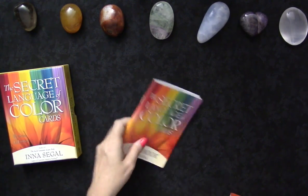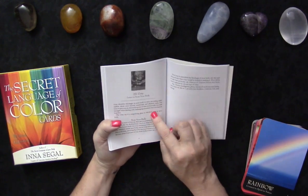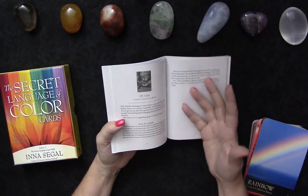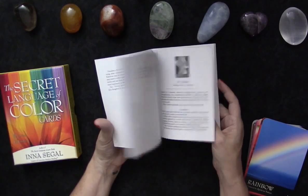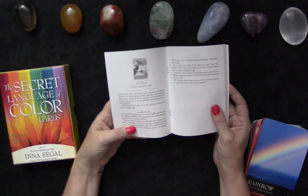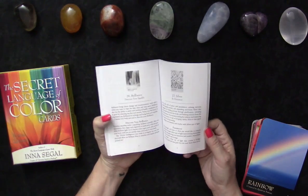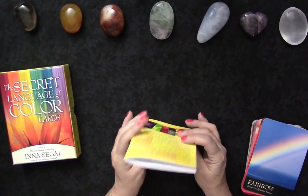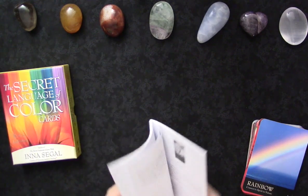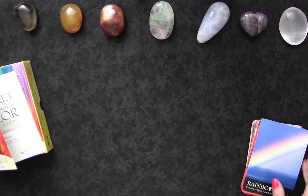So it's not make or break for me, but at least it does give you information. I think this first paragraph is really good for getting into what that color does energetically, and then she does give you some actual exercises that you can do if that's something you resonate with. So not a ton of information, but enough to get you started, or if you get a card that you don't really know about, at least it gives you some extra information on where to go from there.